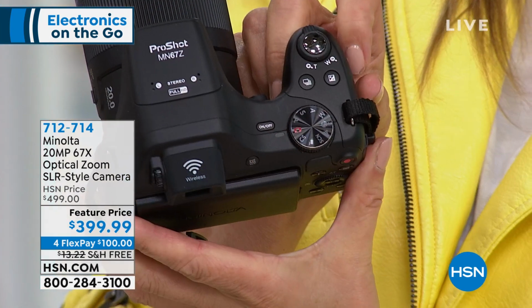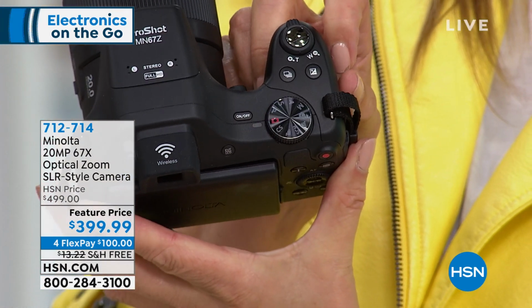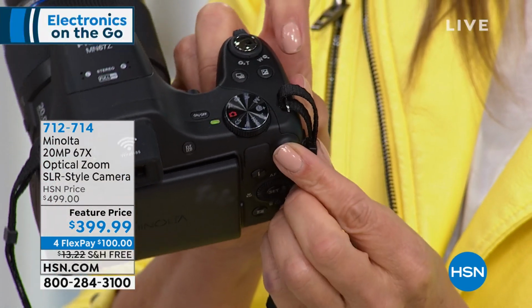You don't have to know anything. All you do is dial in the setting of your choice, and it's so easy. So here's where I start right here. It's that little red camera. It's auto. You cannot make a mistake with this. It's going to take care of everything for you. This has super fast shooting, 1/2000th of a second. So when you push that shutter button, this can take multiple pictures at the same time.